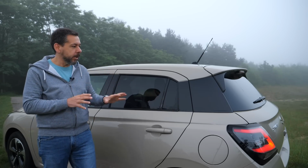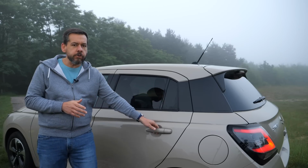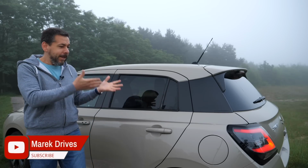Interestingly, Suzuki has ditched the hidden C-pillar rear door handles in favor of traditional door handles. And here I would like to address the car makers who claim that retractable door handles are necessary for better aerodynamics. Clearly they are not. Look at Suzuki. They have normal door handles, and the new car is more aerodynamic than the old one.